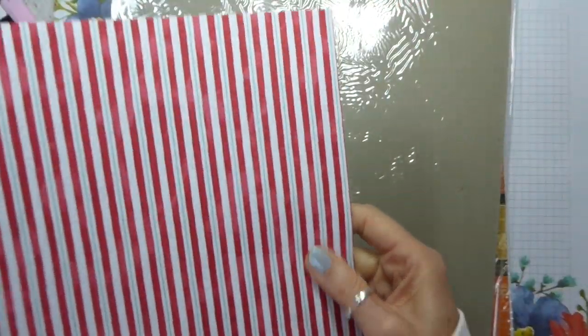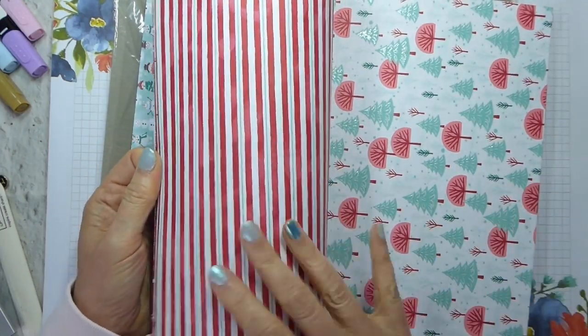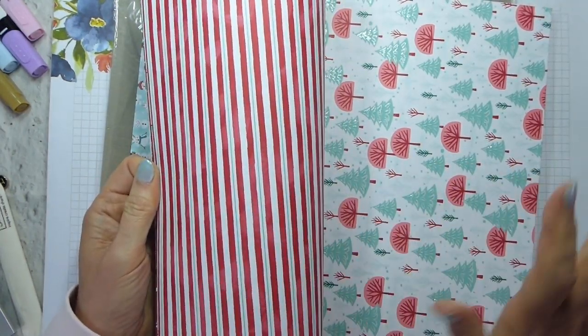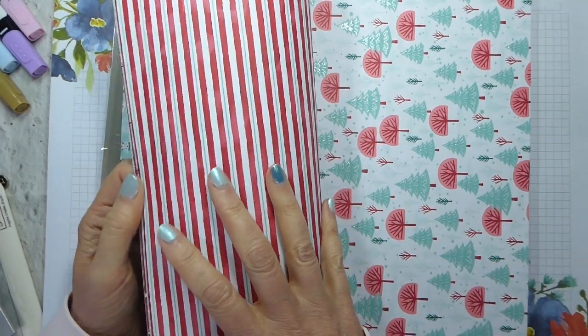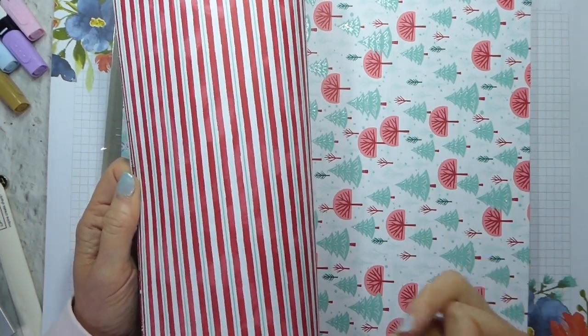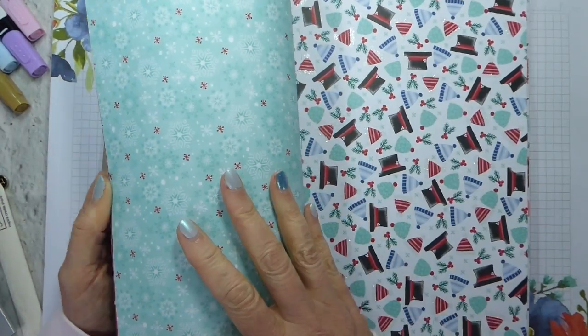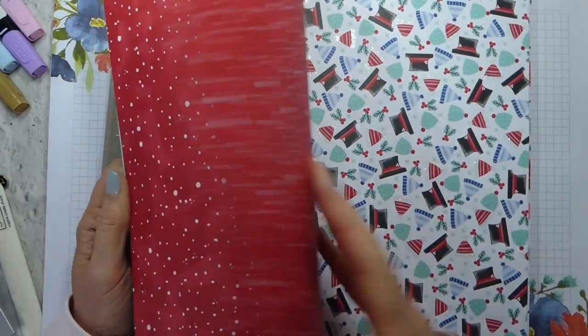So again, we've got some lovely generics. So we've got stripes, Coastal Cabana in this, Coastal Cabana and Flirty Flamingo. Wow. This is the glitter, and it's that glitter that doesn't come off. More glitter. So cute. I mean, really cute.